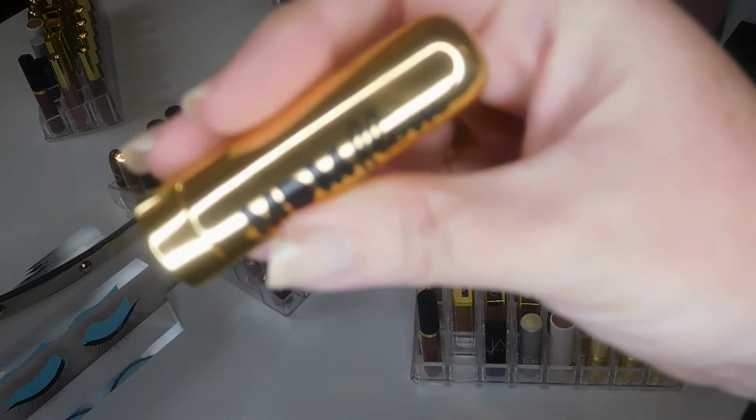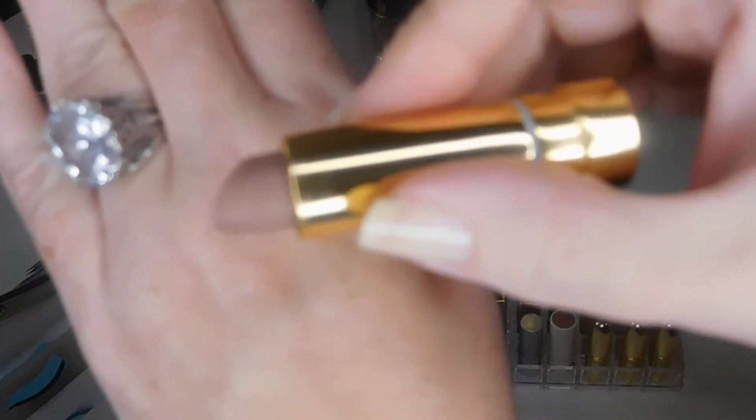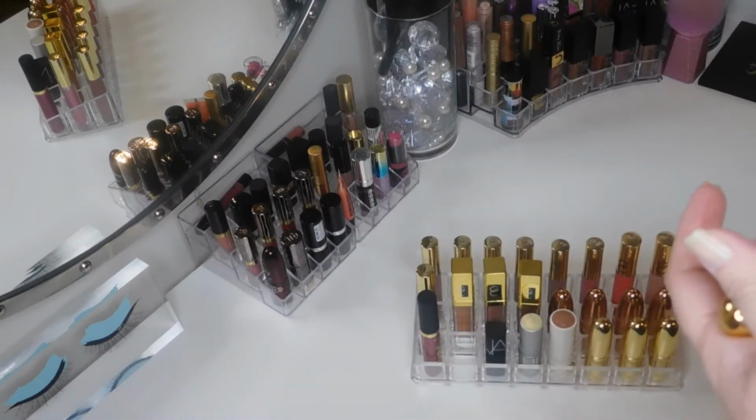And then this, it says MDM Flow. I don't know what this brand is. I've never heard of it. I got it in a box. But I love this color. It actually reminds me a lot of Underground. But I have enjoyed this, so I decided to keep it for now.